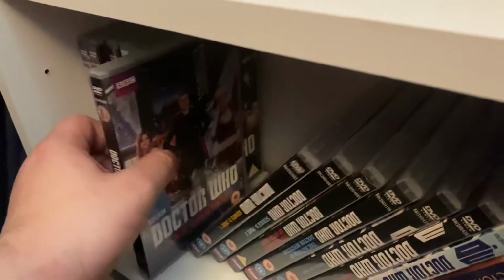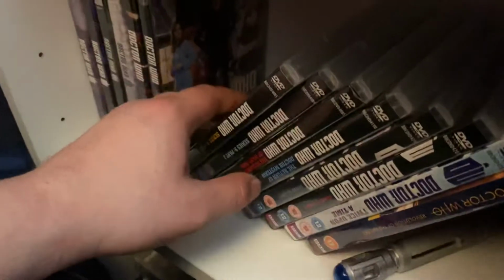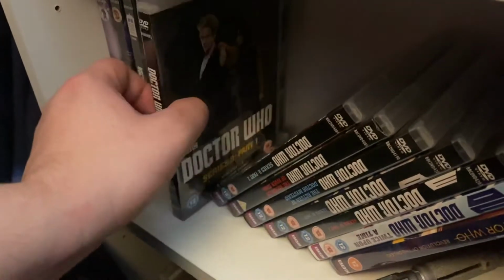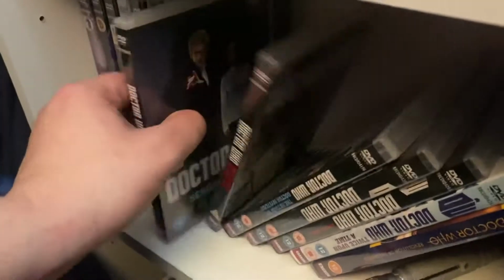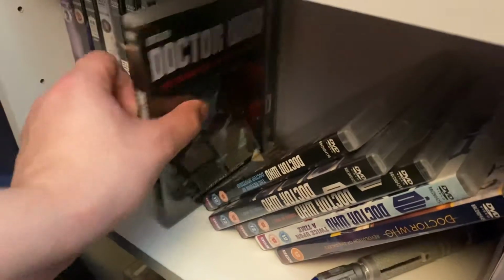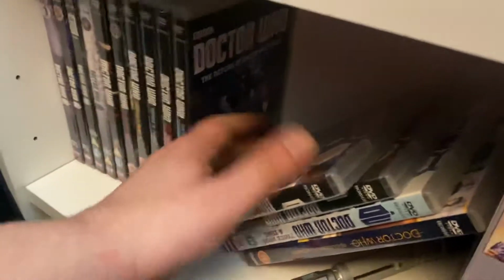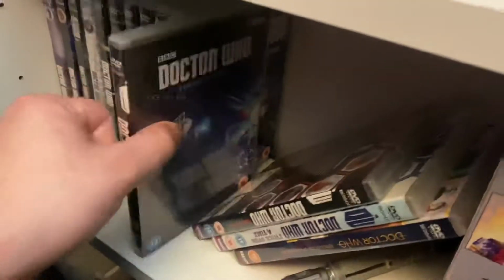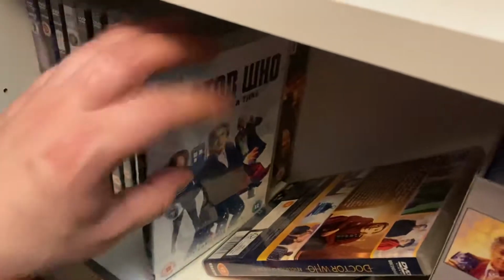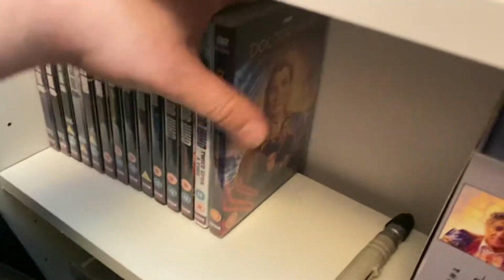Deep Breath. Last Christmas. Ew, not a good Christmas special. Capaldi's only got 4 Christmas specials, and this one and The Return of Doctor Mysterio are absolutely rubbish. Series 9 Part 1, Series 9 Part 2, The Husbands of River Song, which is a really good Christmas special. I do love that one. The Return of Doctor Mysterio, the worst one for Capaldi's Christmas specials. Series 10 Part 1, Series 10 Part 2, Twice Upon a Time, my second favourite Capaldi Christmas special, and Resolution, of the Daleks. So I've just got to get Revolution.